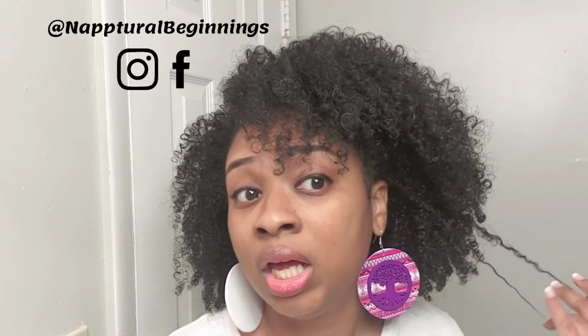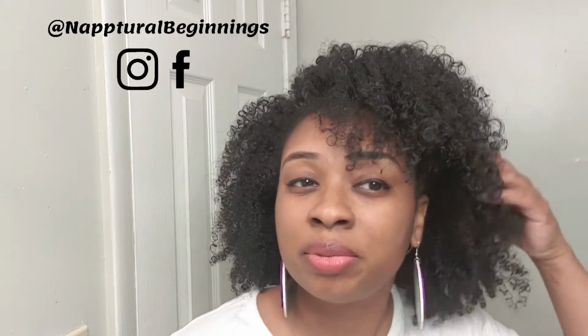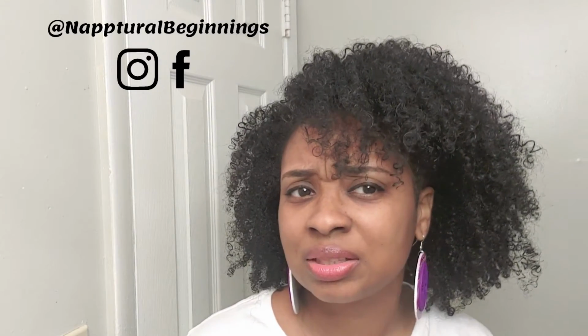I do want to see this pudding alone as a one product wash and go. I also want to see it as maybe a twist out or a braid out. And this gel, I'm curious what would happen if I tried it for a one product wash and go.